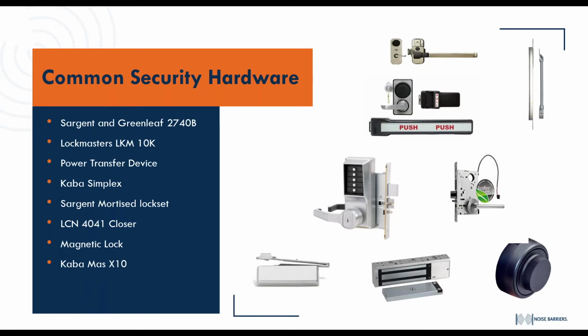The push button lock to the next left there is a Kaba Simplex unit. It would be considered the level 1 or 2 style lock, and that's just a simple mortise lock set with the push button code to enter and key override.